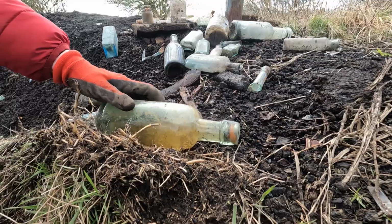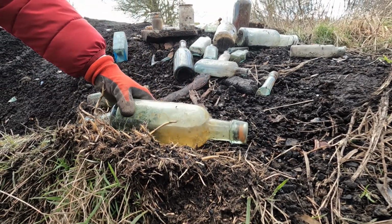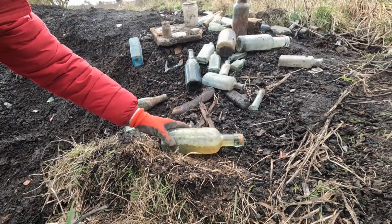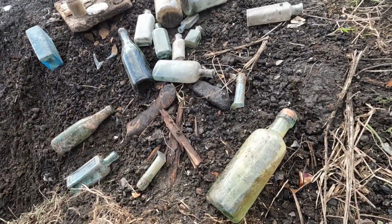Yeah, there we go. Now can you see that? You can see the bit of the vulcanite stopper that's in there. I think it maybe wants to stay in there. Let's see what it says. I don't know what that liquid is, but I don't fancy tasting it. James Dunbar again. So that's a better look at a James Dunbar bottle.